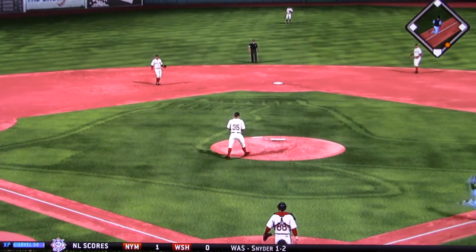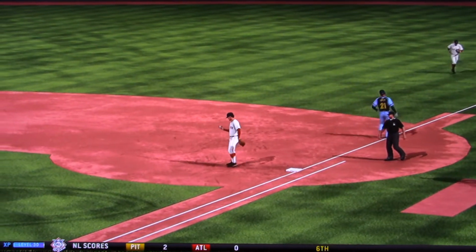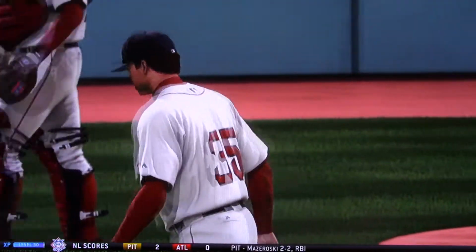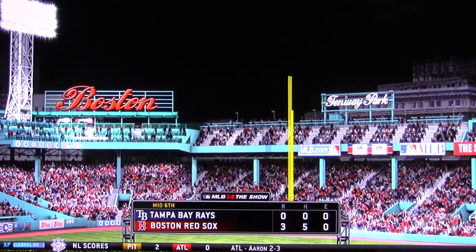Swing and a little tapper out in front of the mound. Throw in time, and the side is retired. Down in order go the Rays. They trail in this one 3-0.